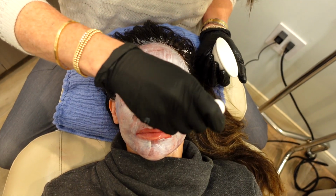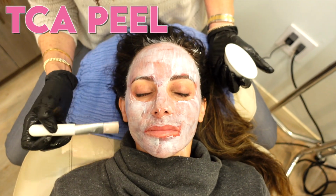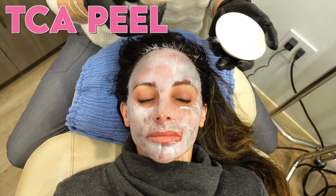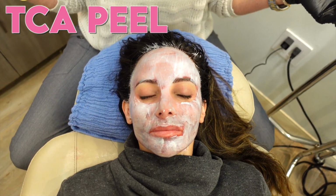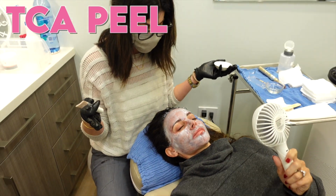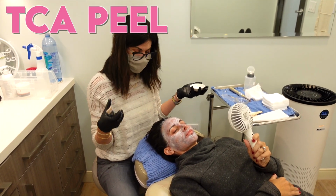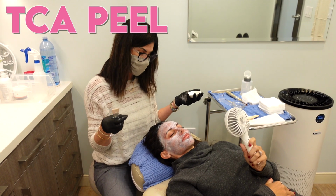We're done needling, and this is a TCA peel that we're going to leave on her for about 4 minutes. And what I love about this is, we've opened up the skin, everything's open and a little susceptible, but by putting this on, we're killing any bacteria that could be on the skin. It helps to shrink down the pores, close everything off, start the healing process. But this also will target that pigmentation as well.